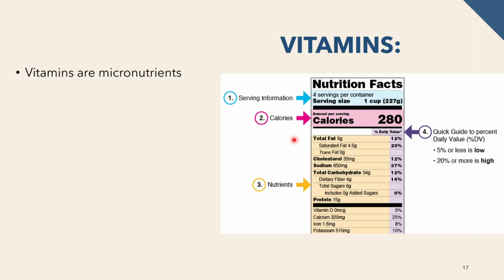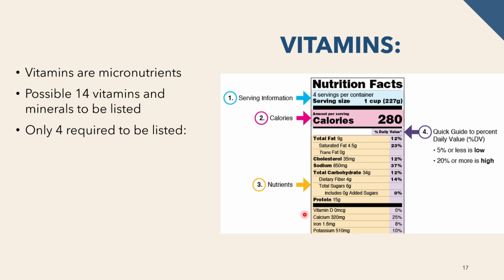The next topic we're going to cover are vitamins and minerals, and they are going to be found in the little section right below all the macronutrients we just covered. They're considered micronutrients, meaning we do need them. And there's quite an array of minerals and vitamins that we need, but we need them in much smaller amounts. On a label, there can be a lot listed. You might see some protein powders or something health foody that has a ton of minerals and vitamins listed, but there are only 4 that are required to be on all food packaging.